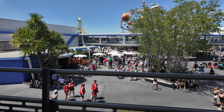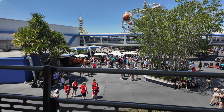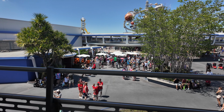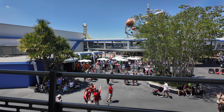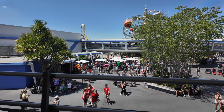I do want to ride Haunted Mansion, but they're just telling us that it was like an hour and 15 minutes, so probably don't want to ride that right now. Maybe if it gets shorter. I haven't ridden Jungle Cruise in a really long time, but that's because the line has been really inflated lately. So maybe we'll try to ride that today.